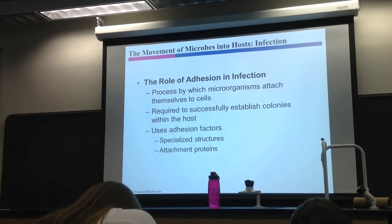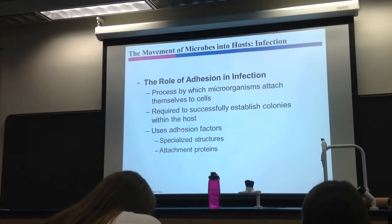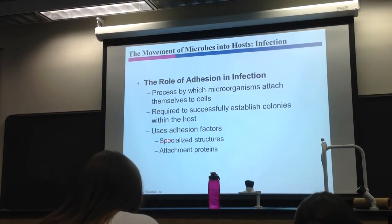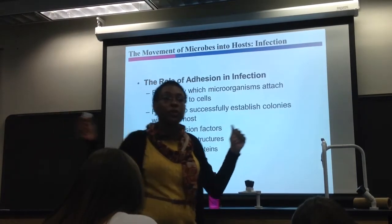Now this concept of adhesion, this is important to what? Establish a colony within the host. Now, to do this, they use something called adhesion factors. Now these adhesion factors can be specialized structures, like, I don't know, fimbriae. Haven't we talked about fimbriae in some chapter? Basically like pili, okay? Yeah, these things are actually attachment guides. They can be used to attach to your cells.